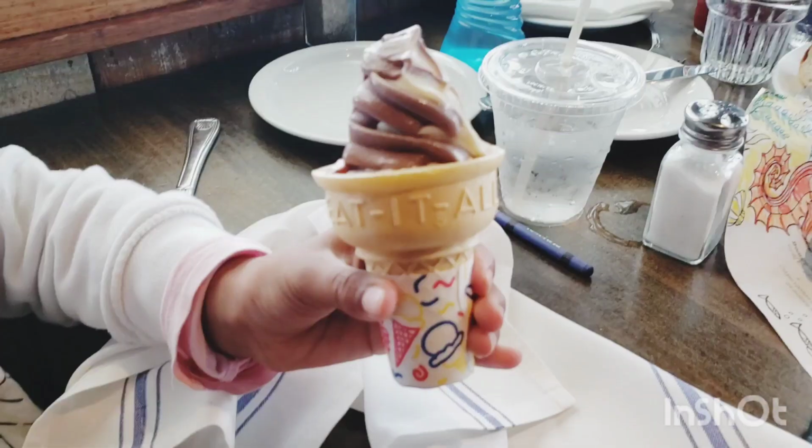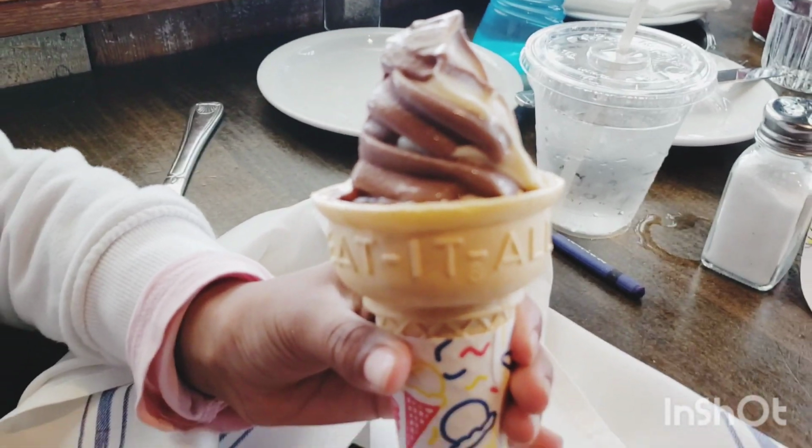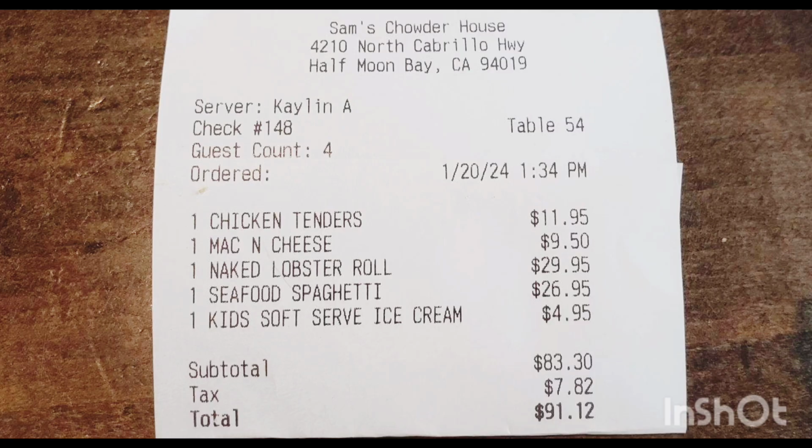So we are pretty much done with our dinner. Here is soft serve swirl for dessert that the kids had. Here's what our bill looks like.